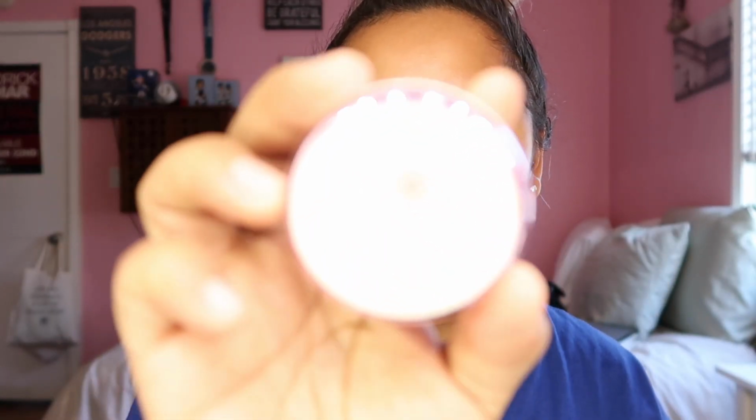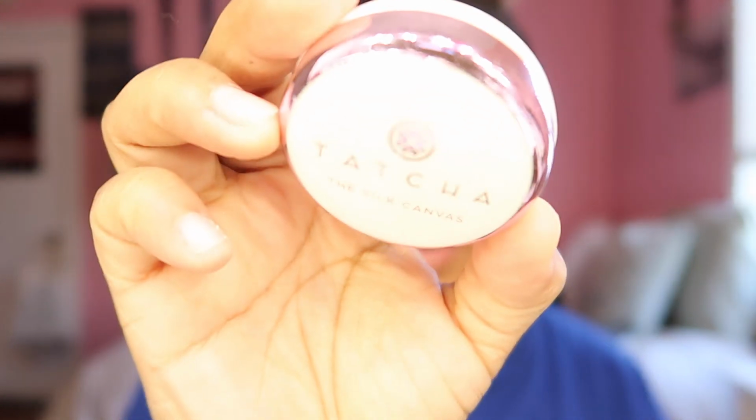We're hydrated in the face, and we're gonna prime with the Tatcha Silk Canvas primer. It looks like this. A little goes a long way with this. I like how it fills in the pores. This is my personal one, by the way. I don't have this for my clients, but I need to get one. I haven't seen any reviews on the Dose of Colors foundation, so we're both gonna do a first impression together, I guess.